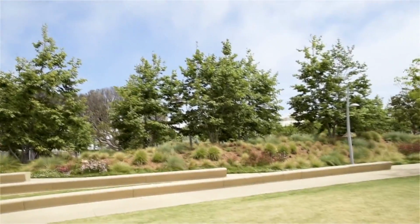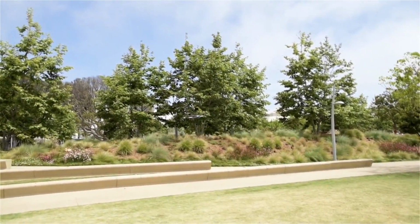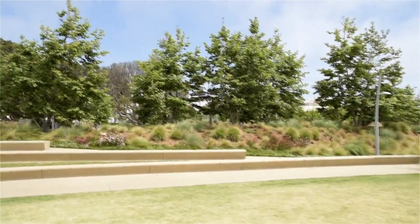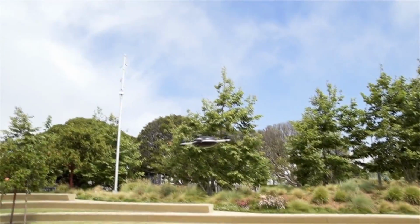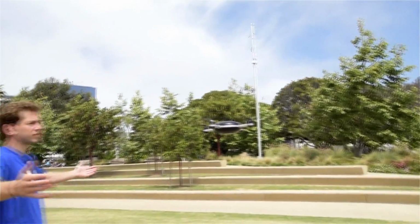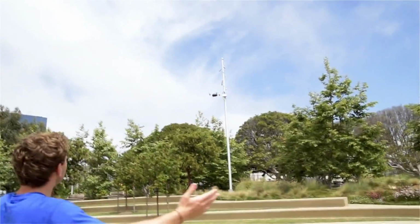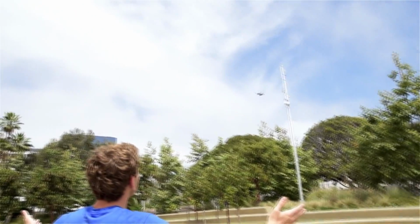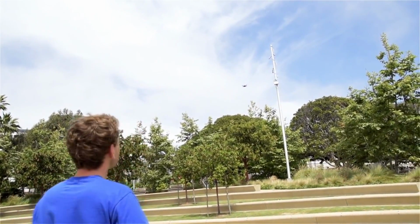Now let's try a drone-y shot where Lily actually flies away from us autonomously. Again, I press a button and Lily will fly away and zoom out and create this really cinematic shot while keeping me in the frame. You can see the world behind us. It's a really awesome shot.